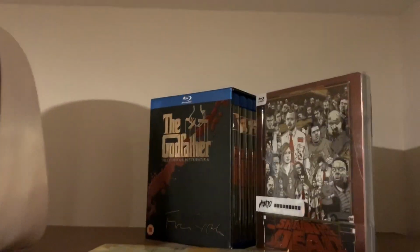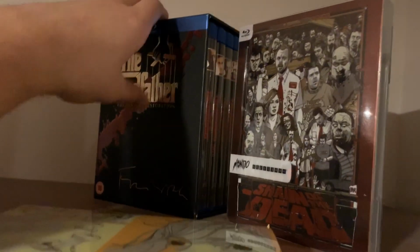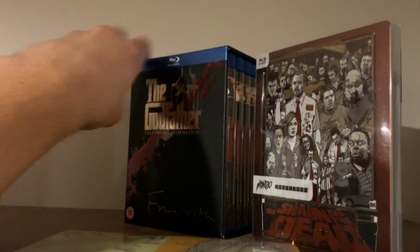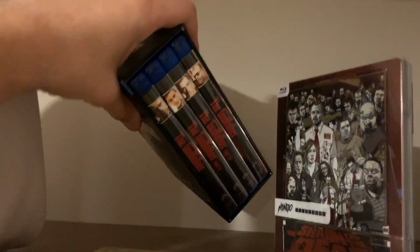I actually used to have the US set, but I gave it to a friend as a Christmas gift, because I got this as a Christmas gift from a family friend, and I kind of like this set more. It's nice and thick. I don't keep it on the shelf because it's so thick and looks really cool.